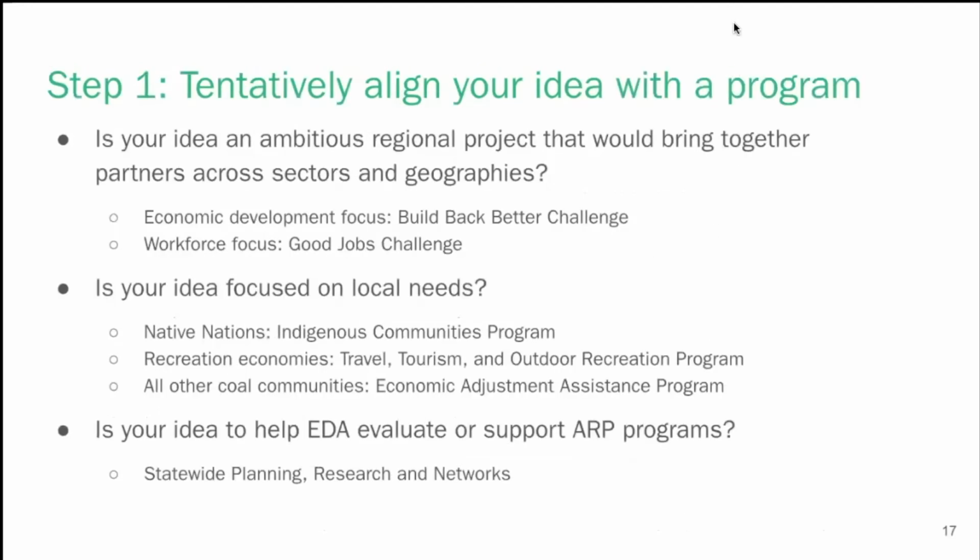So what do you do now? The first thing to do, when you have a project idea, is to align it with these opportunities that we just went through. And the first thing I would ask is about scope when you're doing that alignment. Is it an ambitious regional project? Are you bringing together partners across sectors and geographies? If it's that big, ambitious regional scope, you're probably looking at one of the two national challenges.